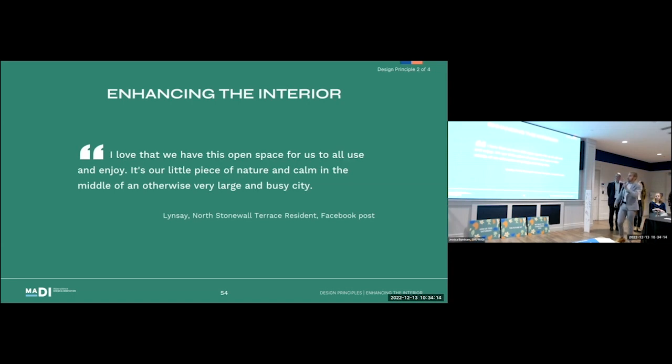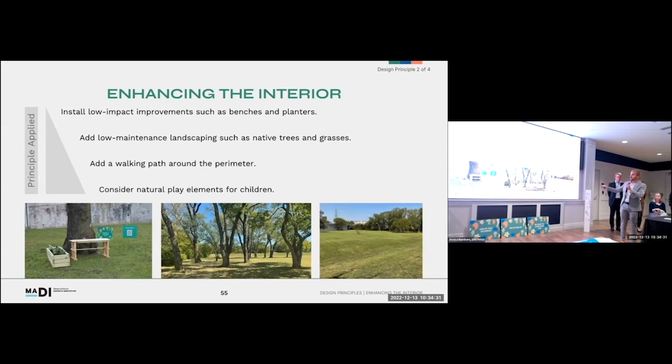And this is a really good quote that encapsulates that. I love that we have this open space for us to all use and enjoy. It's our little piece of nature and calm in the middle of an otherwise very large, busy city. So this is very much treated as a sanctuary for the people of North Stonewall Terrace, and they use it a lot. And so when we're considering enhancing the interior and applying some design to that, we want to think about installing low impact improvements such as benches and planters.